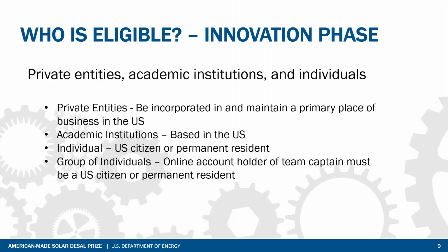So who is eligible? For the innovation contest, private entities, both for-profit and nonprofit, academic institutions, and individuals can compete as long as they meet the following criteria. Private entities must be incorporated in and maintain a primary place of business in the United States with majority domestic ownership and control.